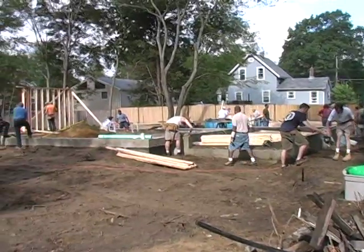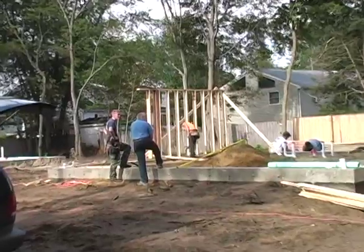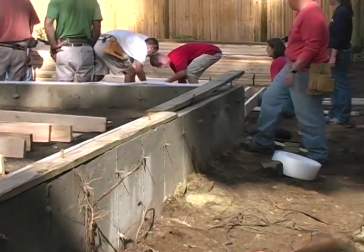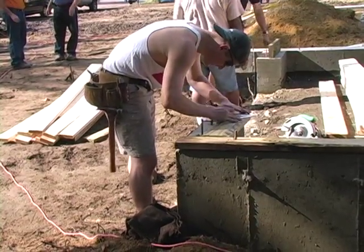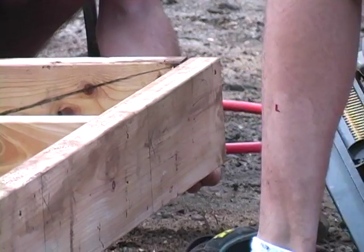It's the last Saturday in August, and we are now ready to build the house. First day of framing, and we're laying down now the base plates all around, anchoring them into the foundation. Notice the screws protruding. Line up the walls and then screw them down. Thank God for nail guns.